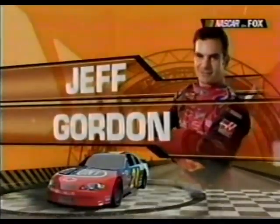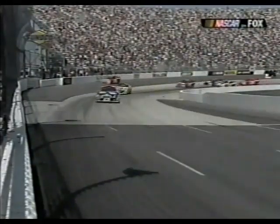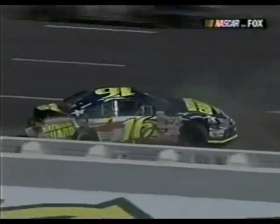Jeff Gordon, who was working in the top 5, has a right front tire that goes down. Too early into the pits. Penalized for that. Moved back to as far as 22nd. Remember last year, he was 3 laps down, came back to win the race. Greg Biffle on lap 110 off of turn 2. He was running in the top 10, but not anymore.